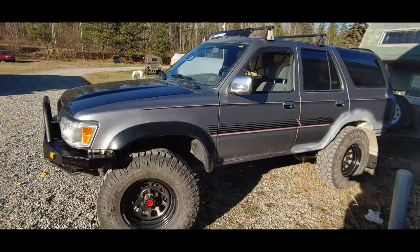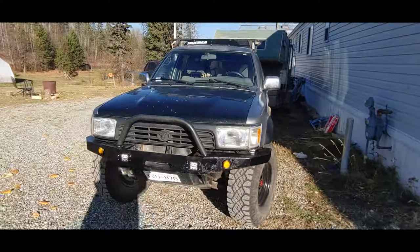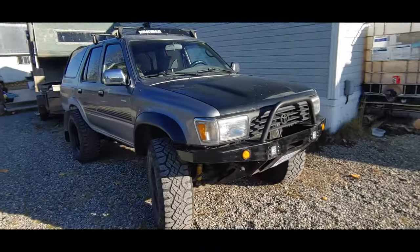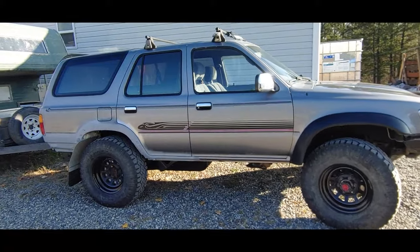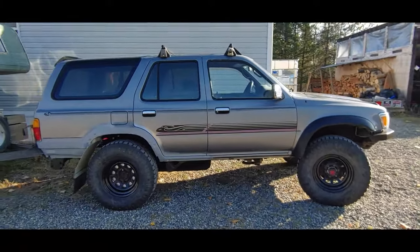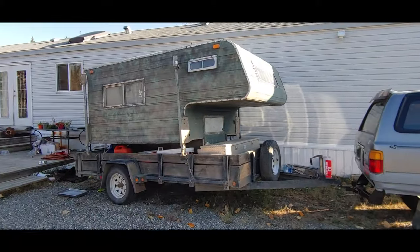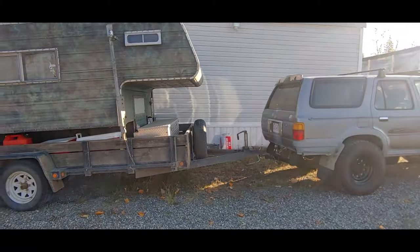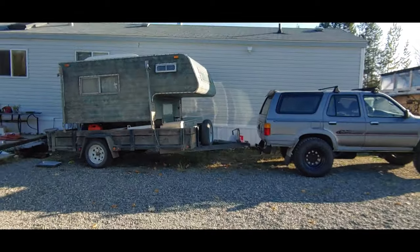Classic 94 4Runner. My buddy Garth helped me get the head gasket done. We did a wheel bearing and a few other things to her, and she's up and running. This will be the first time for it pulling the camper. They've been hooked together before, but she's never actually hauled it down the road, so we'll see how this is gonna go.